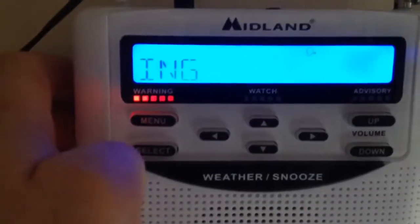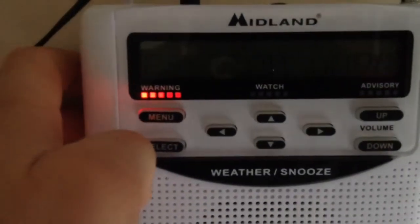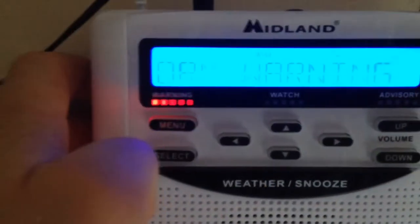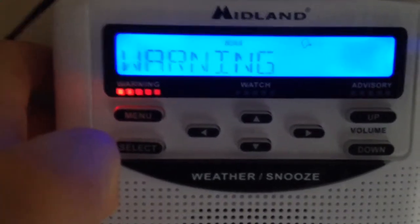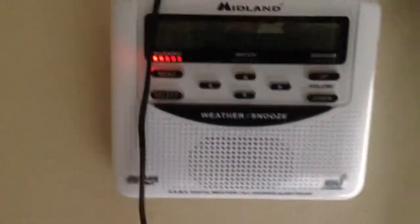This is why it's good to have an all-weather radio or an emergency radio and battery backup. I wouldn't have known this winter storm watch is in effect. I knew the cold weather was coming, but we're just about to get hammered, looking at the radar on my phone on a winter storm. And with no power, the thing still works. Thank goodness for battery-operated radios.